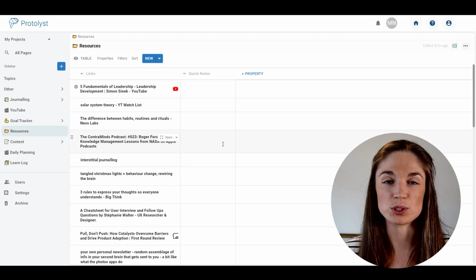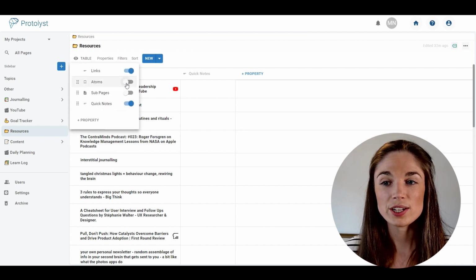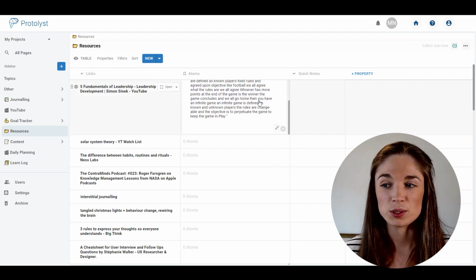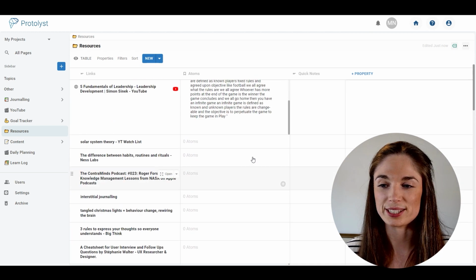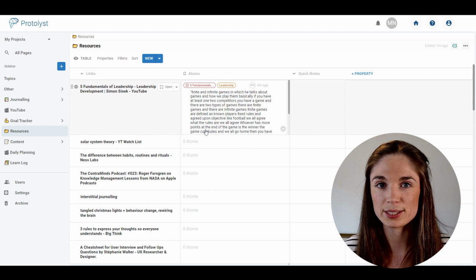But if I jump back to my resources table, I can make use of how ProtoList has been built and view my atomic notes. So if I turn the atoms property on, you'll see that the atom I just captured just now displays here. So I'll be able to scroll through all of the notes that I have taken. You can see there are some other ones down here that I have. And so all of the atomic notes that I ever take from a particular source are always accessible through using the atoms property on ProtoList.